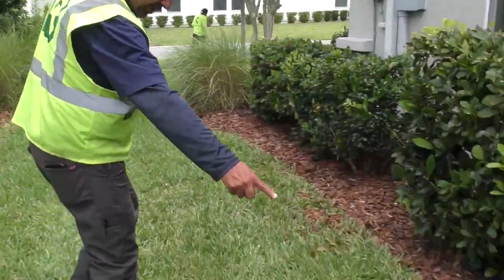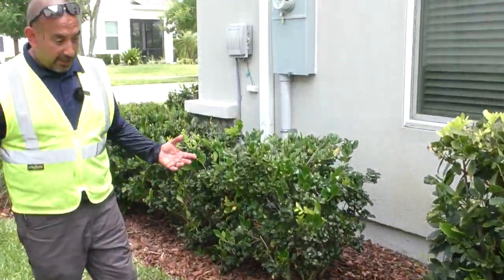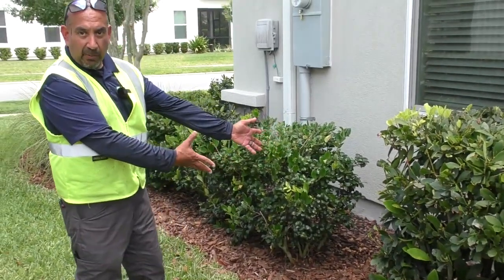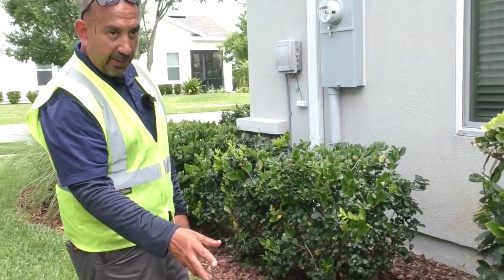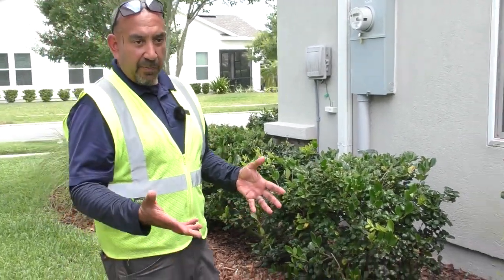Perfect example, if we look around the turf line right here, the second person, the cleanup person, is going to come back through with a backpack blower. This will be blown right back into the mulch bed. Very simple process. It's not going to get every single piece of mulch, just like when it rains, the mulch goes in the grass. It's just part of the process.